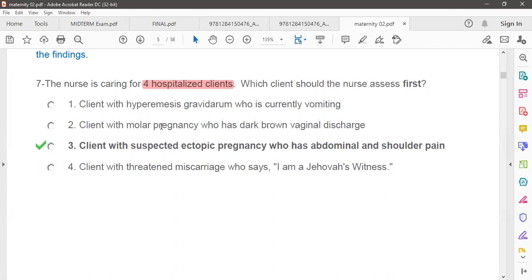Number 2, the client with a molar pregnancy who has dark brown vaginal discharge. So a molar pregnancy is basically a non-cancerous tumor that develops in the uterus as a result of a non-viable pregnancy. There may or may not be an embryo or placental tissue inside the uterus. If there is any embryo, unfortunately it would not be able to survive because of the molar pregnancy. Molar pregnancy we also call hydatidiform mole, right?